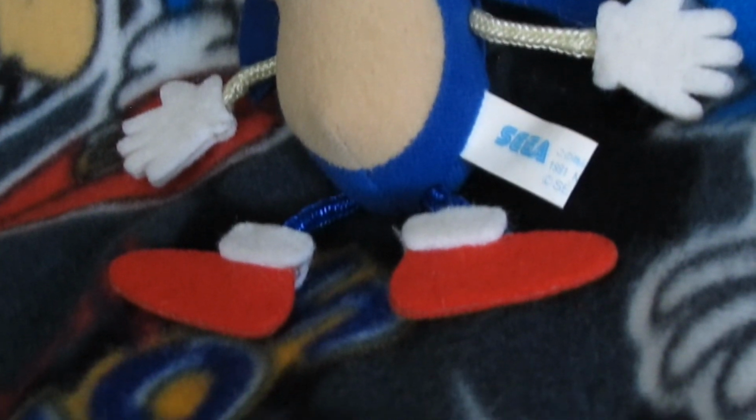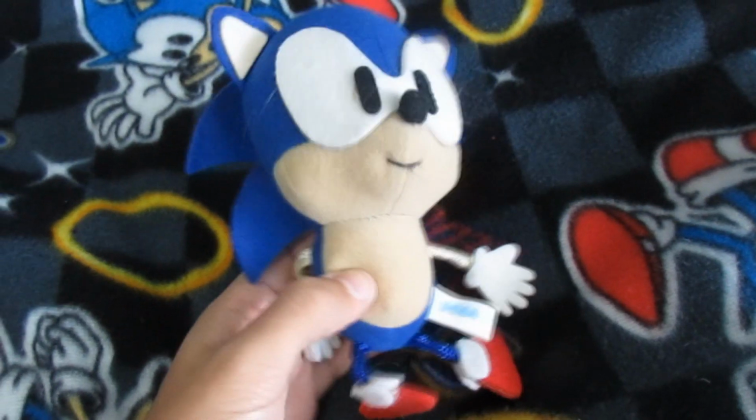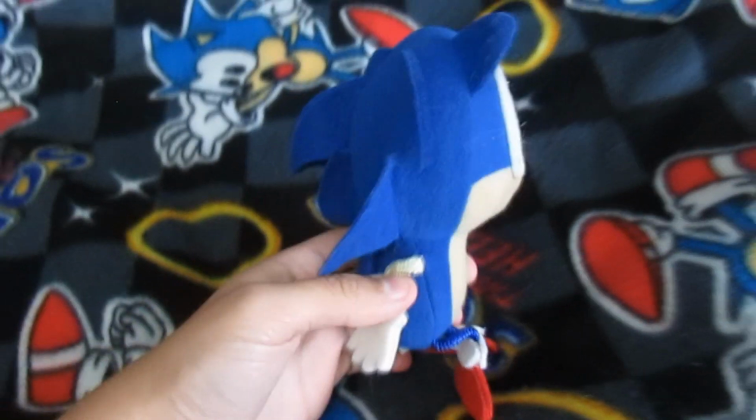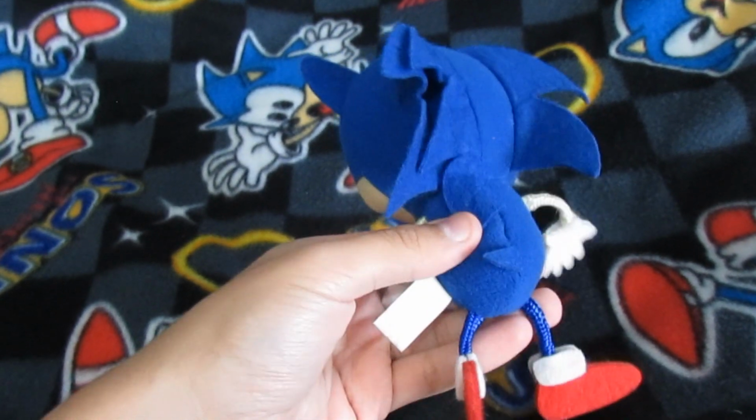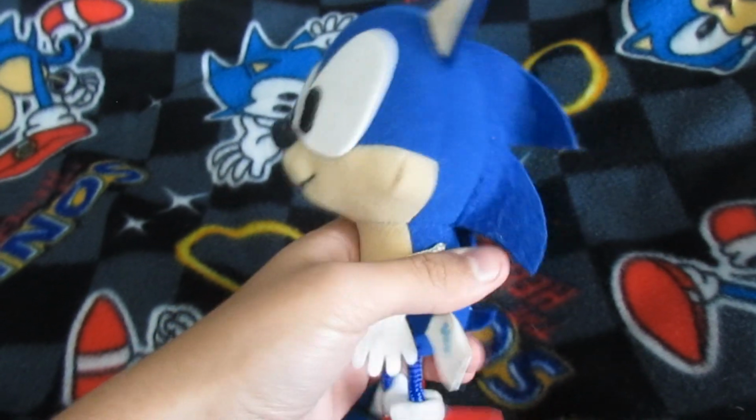With his arms and legs being made of a string or yarn kind of material, he certainly stands out as one of the cutest, and by extension, most sought after Sonic plushes. He's been part of the collection since 2010, and we love him dearly.